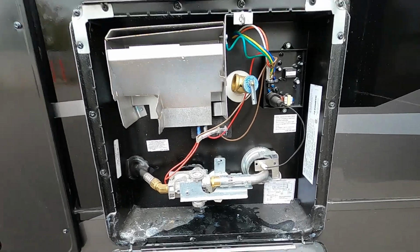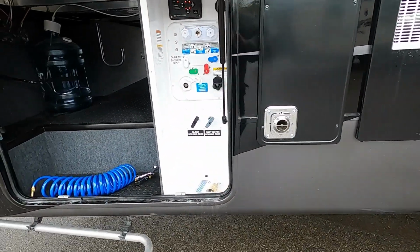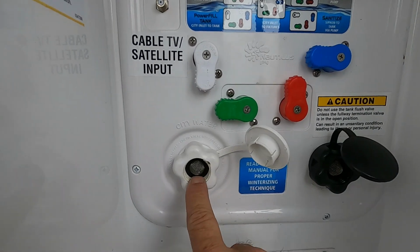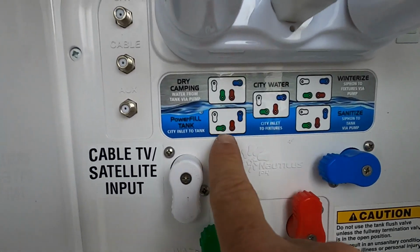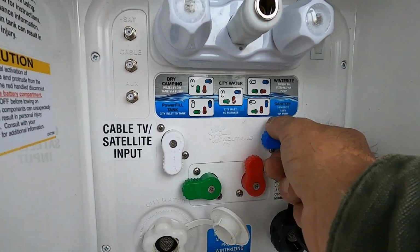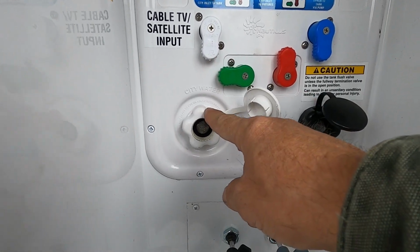Now let's say we're gonna go camping and we're not gonna hook up at a campsite. We're gonna go out dry camping somewhere, boondocking. Well, in that case, we have 2 steps to make. We're still gonna fill up right here. Use your water pressure regulator again. We're gonna start with a power tank fill. White down, green left, red up, blue down. Treat your hot water heater the same way.